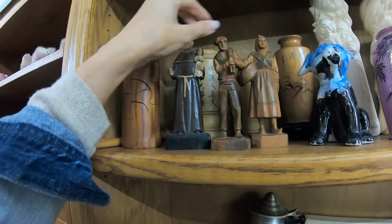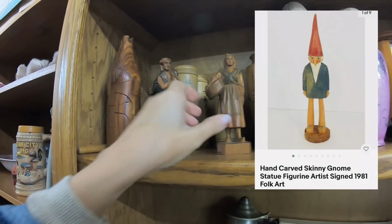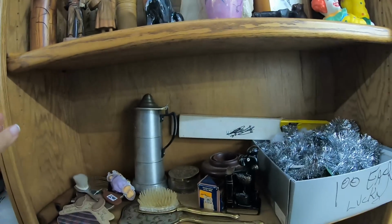Wooden figures, carved. This looks to be all hand carved. I recently picked up a little Santa gnome, and he just steals my heart. I did list him, I think. He's on my store right now. I love stuff like that.